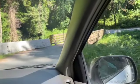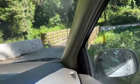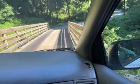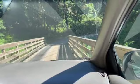The map drove us and drove us and drove us and then just dropped us off in the middle of this like back road in the middle of nowhere. And we gotta go over this really sketchy bridge a second time now.